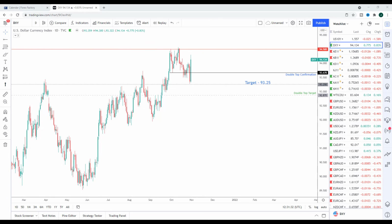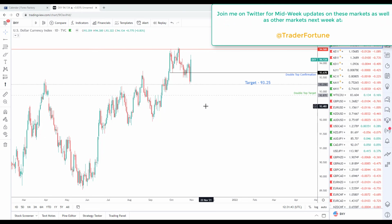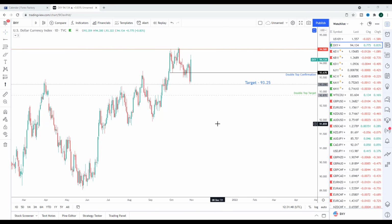And this is what we set up with last week in the DXY. I noted that we had this double top confirmed, and we're looking for a sell-off into the 93.25. We came very, very close within just a couple of points, and then we reverted back higher. Why? The DXY got choppy last week because of this interest rate decision.